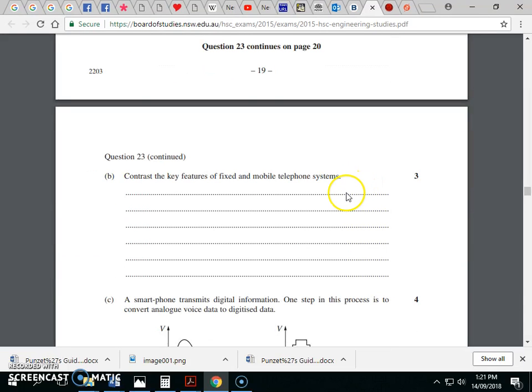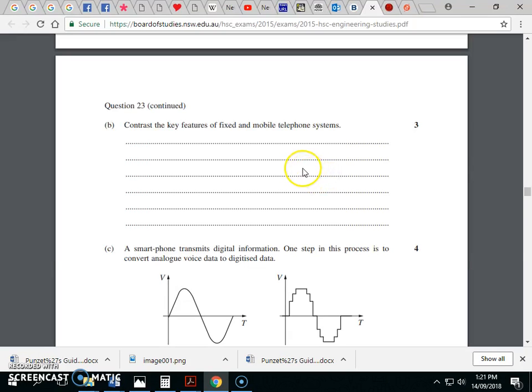So, contrast the key features of fixed and mobile telephone systems. This is a tough general question for me. So if I'm going for 3 marks here, I would be looking at, okay, first of all, mobile signals are portable, so they can be used by emergency services and people who need to be contacted when away from their home or office. That would be me talking about the benefit of it.